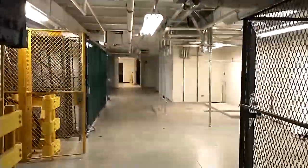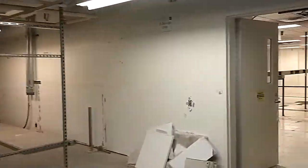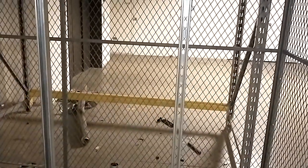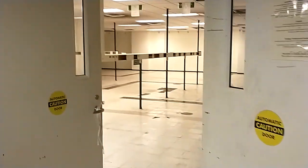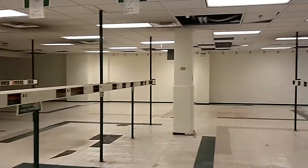So, yeah, let's fan this way, and then we'll fan that way. And these are the cages that the workers used to be at when they're being bad. And yes, guys, we will go up and down the elevators. Oh, I forgot. Lights on.